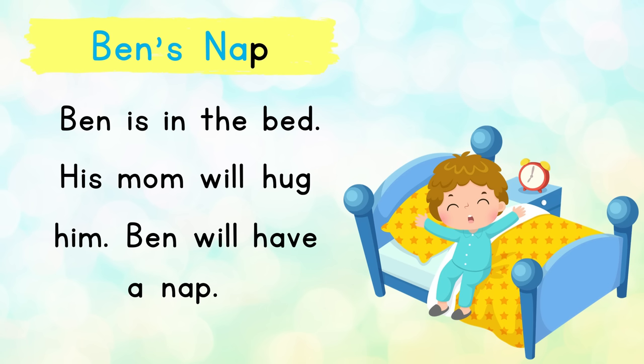Ben's nap. Ben is in the bed. His mom will hug him. Ben will have a nap. Your turn.